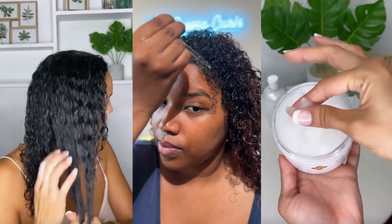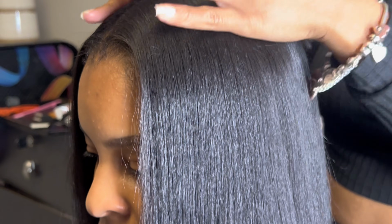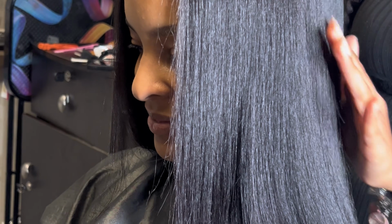For curly hairstyle, start with clean, damp hair. Use the lock method. This is applying leave-in, oil, gel, or cream in that order. For straightened hair, after blow drying and flat ironing with a heat protectant, use a small amount of oil to tame flyaways and add shine without weighing hair down.